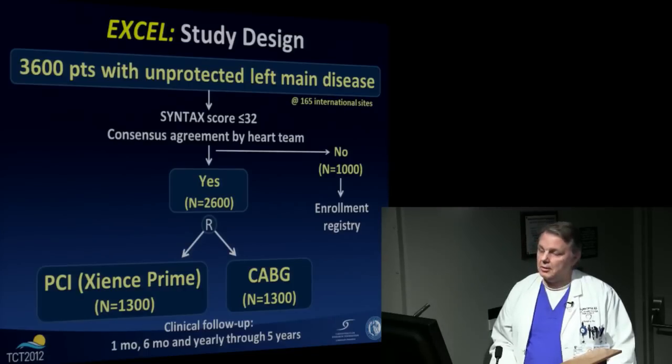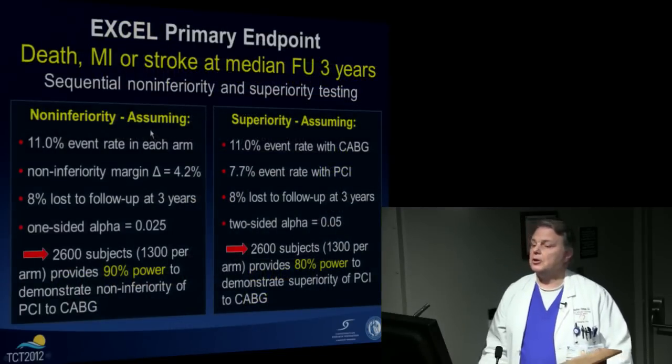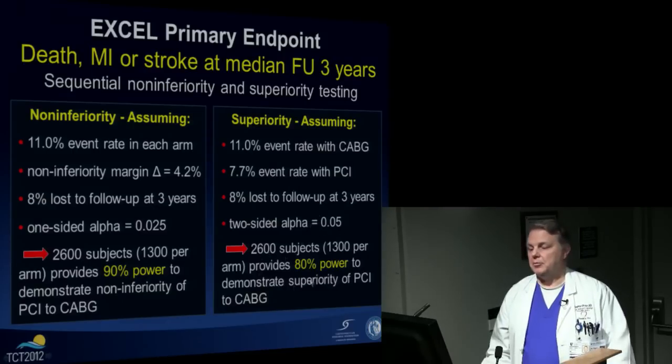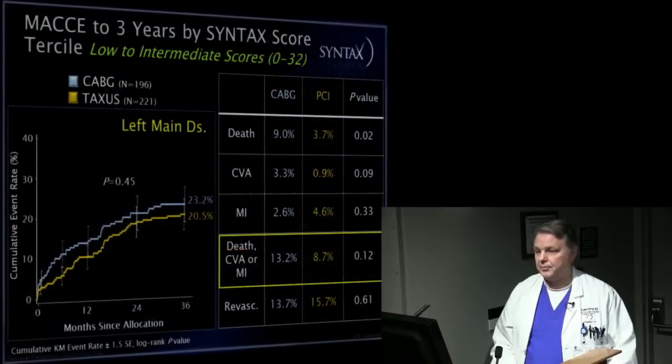Shu Lin is our heart surgeon that works with us on this. It's a non-inferiority trial as primarily set up, but it can also test superiority. You can see the event rates here, 11% in each arm, roughly 7% or so for PCI is projected. Then the study would have 80% power to detect the difference.